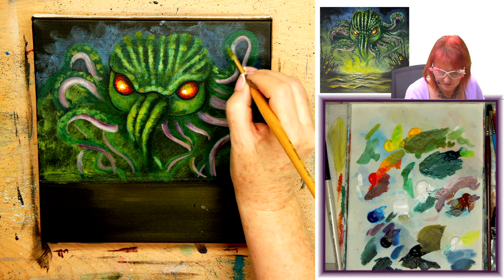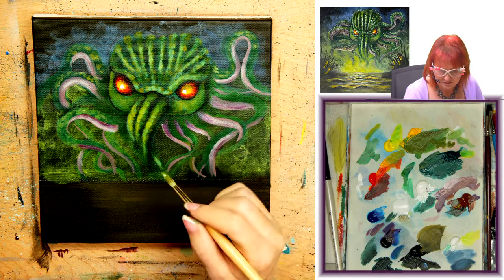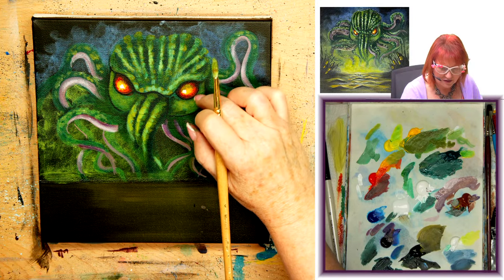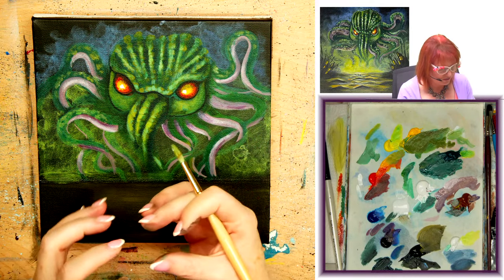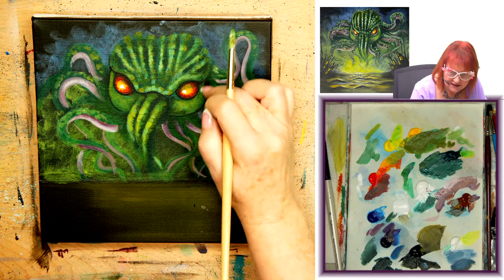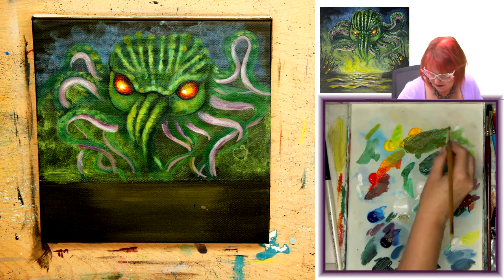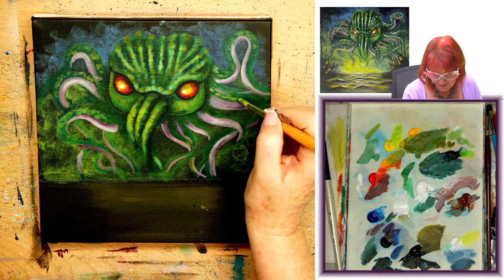Cindy was asking, do we do the darker shading around the whole eye or just the top? Dark shading under the lid and around this outer edge so that it gets brighter as it comes towards the center. Then it's a highlight up here. I've still got a lid I've got to paint down here, but I wanted to get in more of my eye before I did.